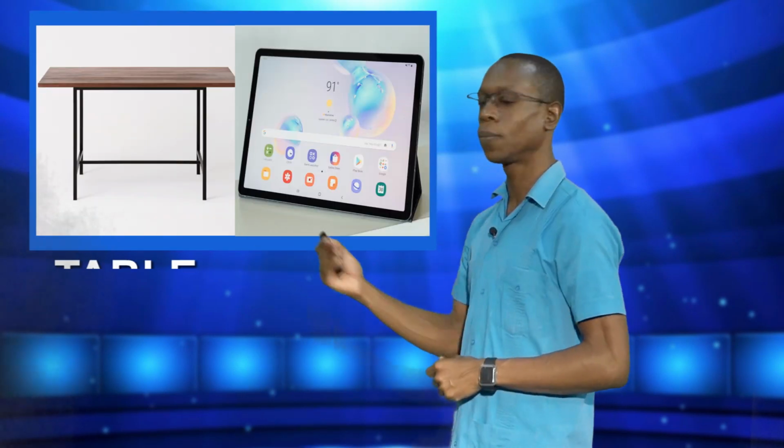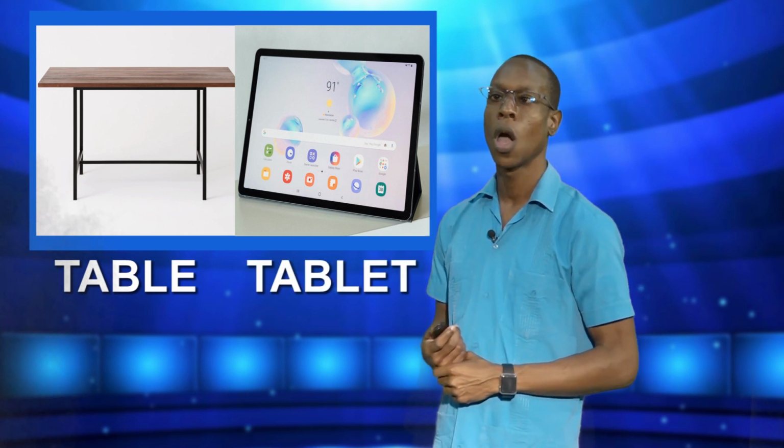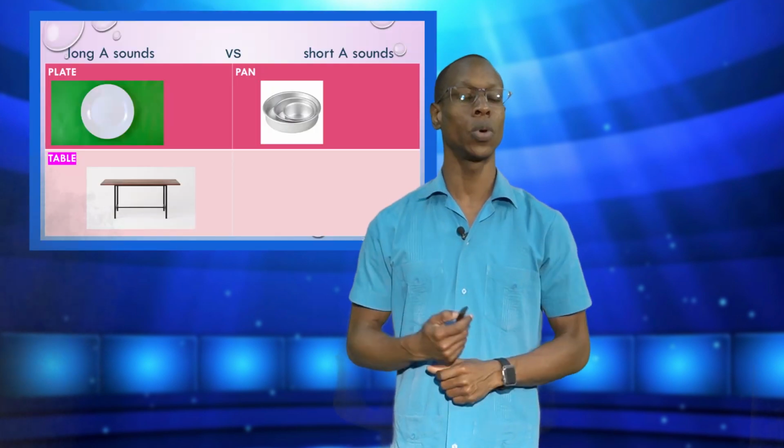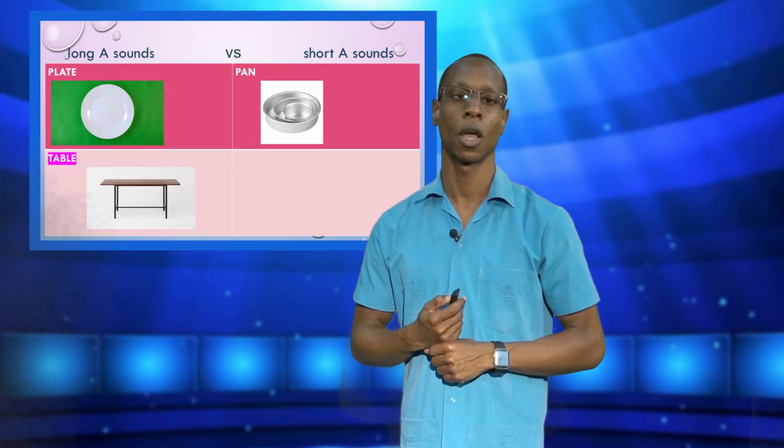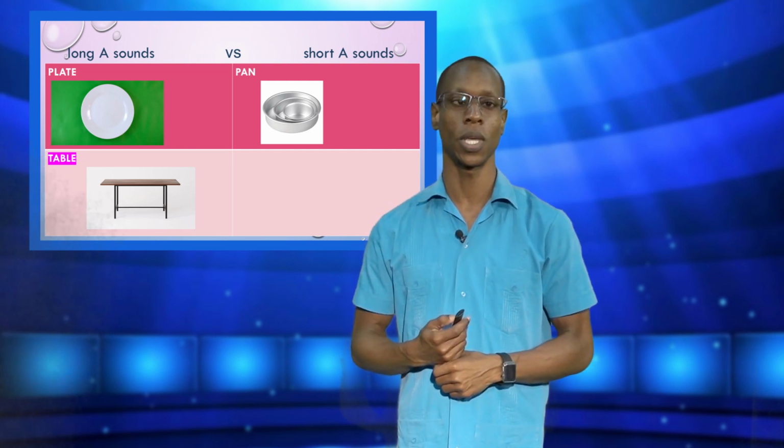Now let's try these two pictures. Here we have two pictures. The first picture is showing us a table and the second picture is showing us a tablet. Where would you put the picture of the table? Table. That's right. We would put it under the same group as the plate and the ape because we hear the long A sound.